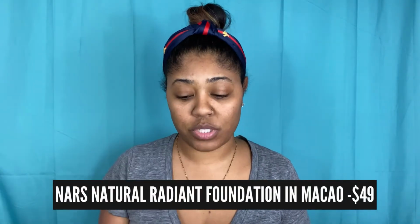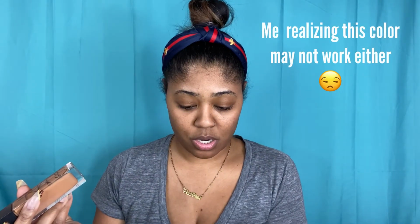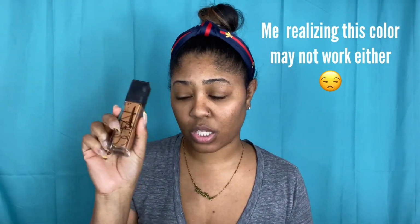So the first thing that I got was the NARS Natural Radiant Longwear Foundation. I have been wearing this formula already for a while, but I got a different color. I already had the color Caracas, but I got Macao instead, which generally is my color in all other formulas. I don't necessarily recall why I got this color before, but it's just a little too red for me. And I don't know if it's just one, that it's old, or two, that it wasn't the right color, and three, I've been in the house for like a year.